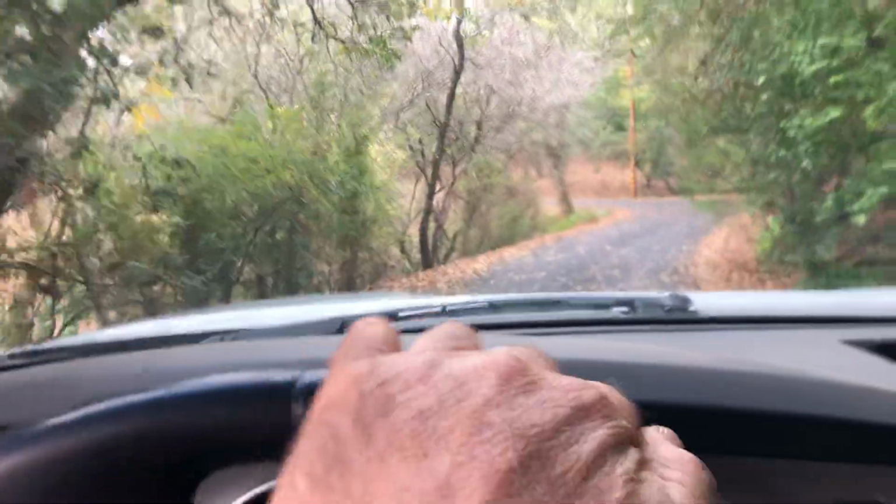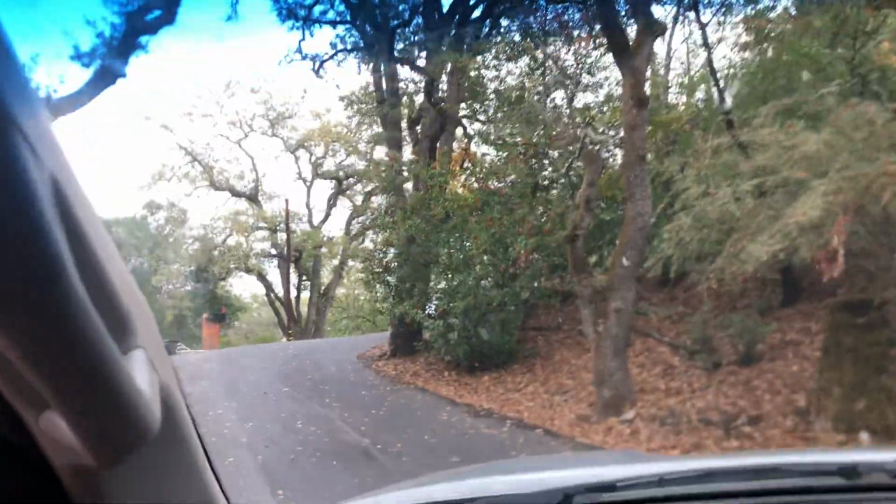This is the race course right here. There's no houses, and it's a full-on race course turn right here. So you can have some fun a little bit without getting too out of control.